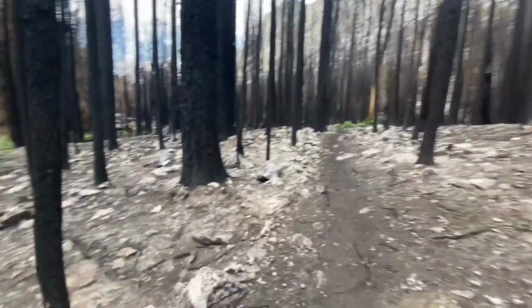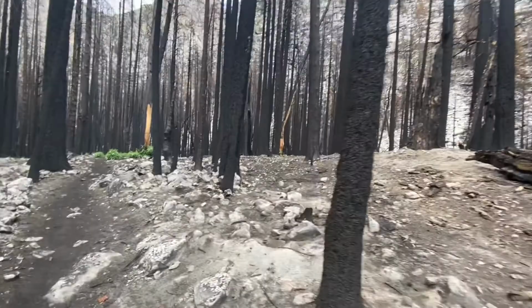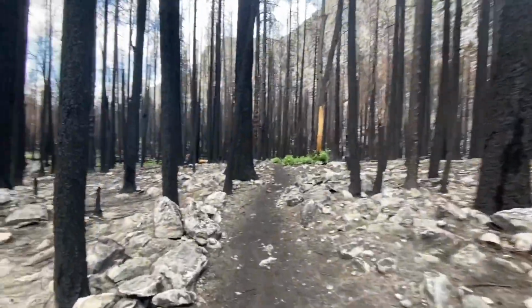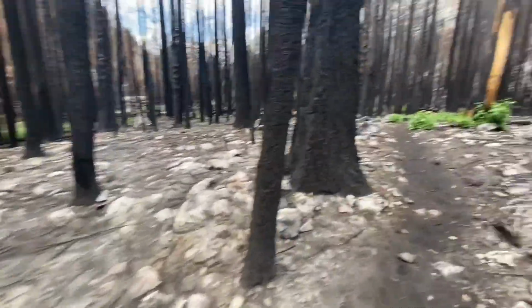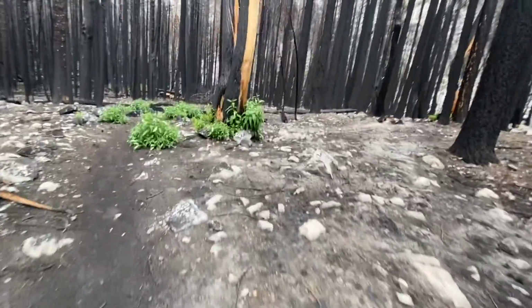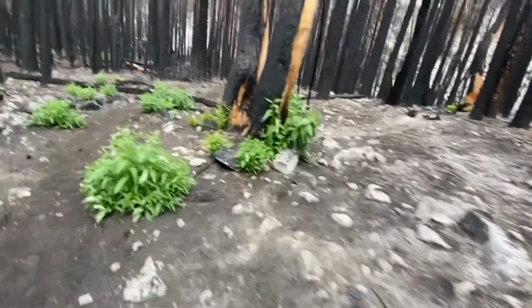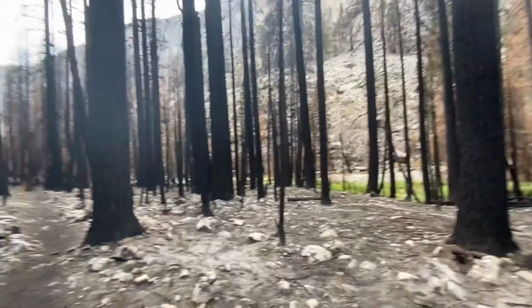It definitely feels like walking through an ash tree on this section right here. It's all ash and burnt up trees everywhere. A little bit of green trying to come through, but for the most part, all ash and charred trees.